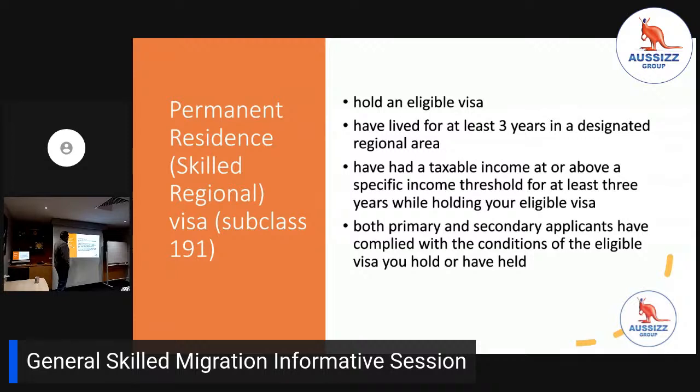And for 191, it is not necessary that the primary applicant on the 491 visa should actually fulfill this requirement. So even the secondary applicant can become the primary applicant later on for 191. They can actually work full time and meet this requirement, and then they can become the primary applicant. Is that clear? Okay.